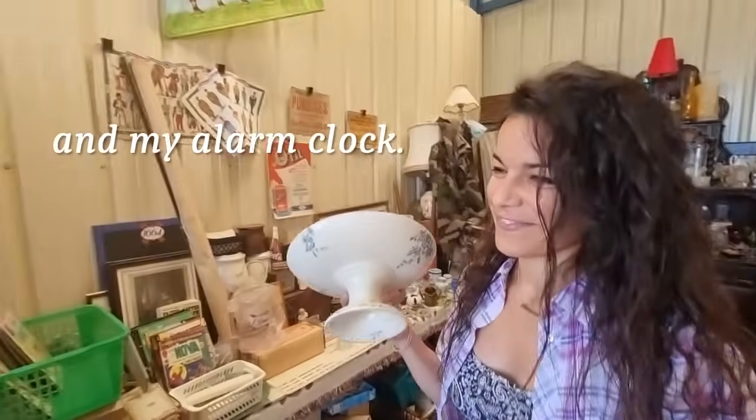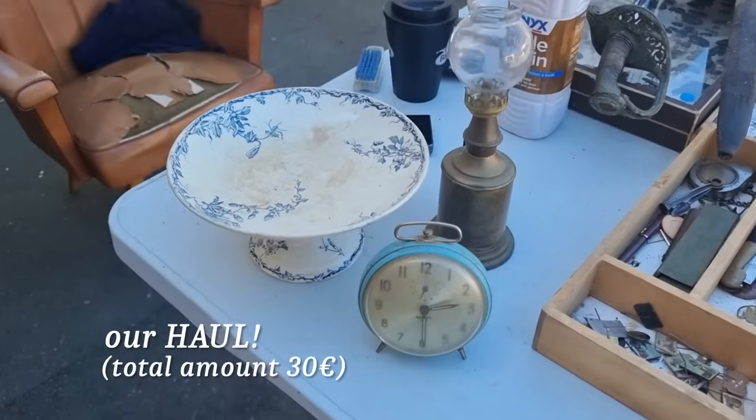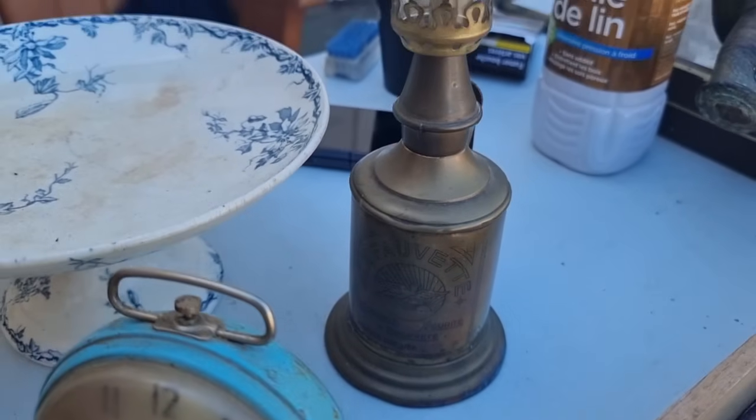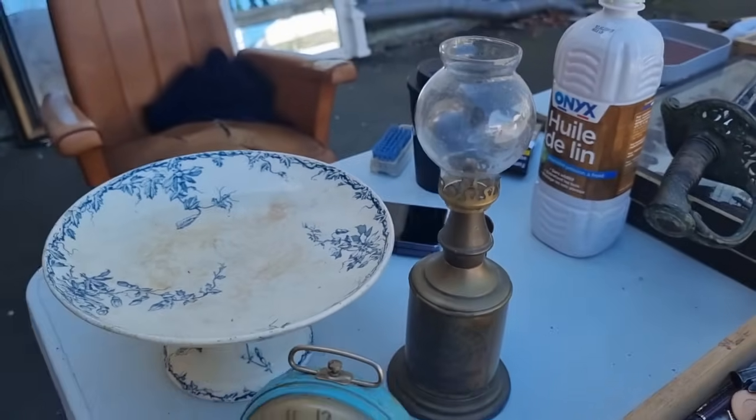And here is our haul. I got the ceramic piece and Fabiano got the alarm clock and the oil lamp. I believe he has started a new collection.